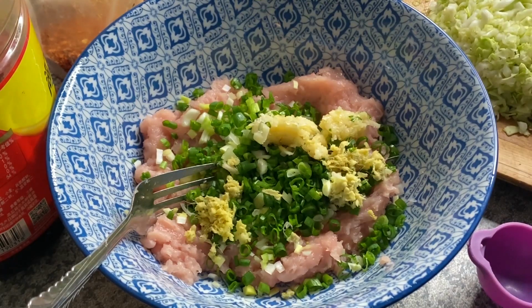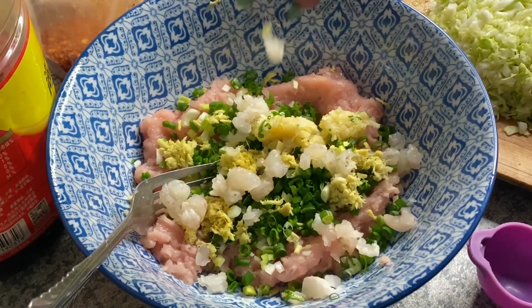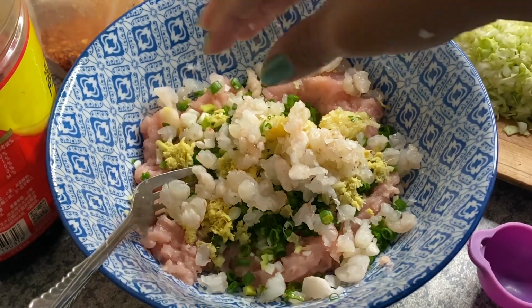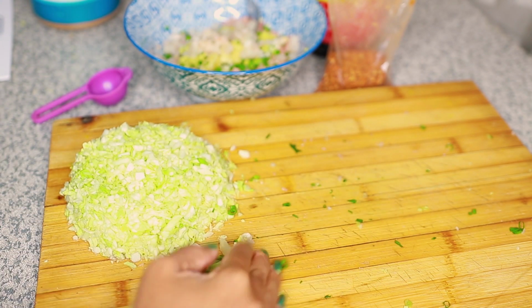There's a lot of things to chop and it's kind of difficult to make, but once you get the hang of it. Actually, if you want a full tutorial on how to do this aside from just watching this little clip, let me know and I'd love to make it. But this is so good.